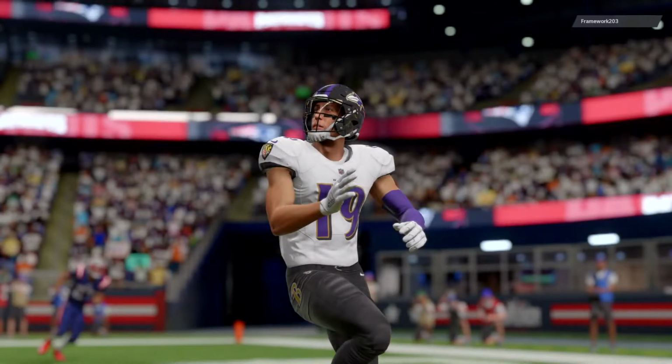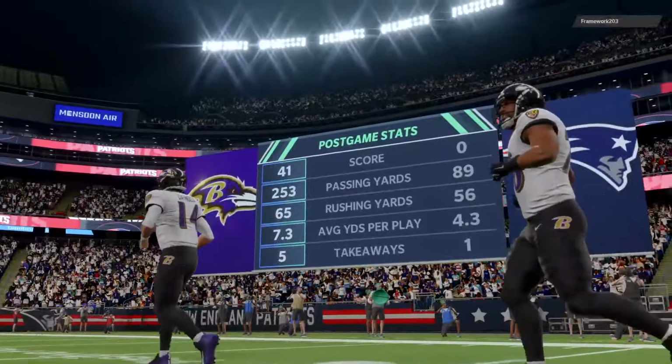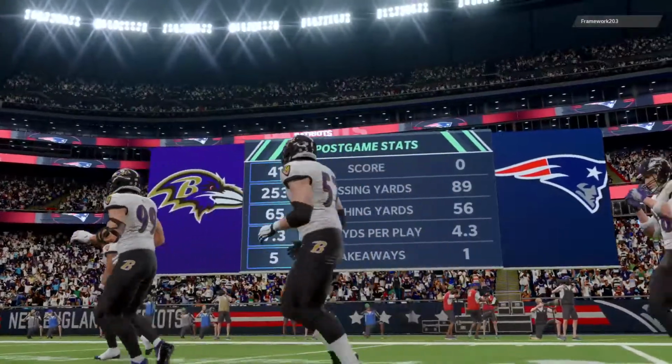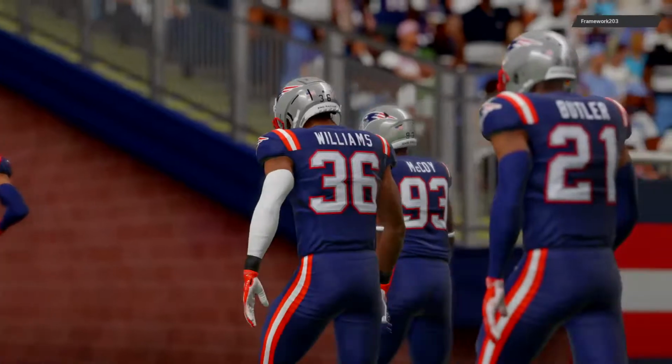You know, time of possession, exactly what they were looking for in this one. And that helped out their defense. Didn't have to be out there the entire time. So when you do that and you're out there fresh, playing with a little extra spring in your step, it showed up in this one. They had a ton of spring in their step. Impressive victory.